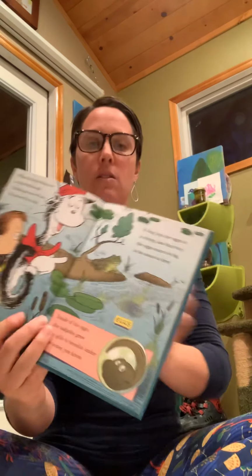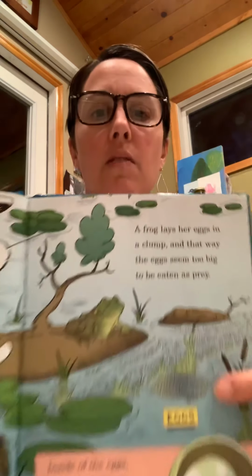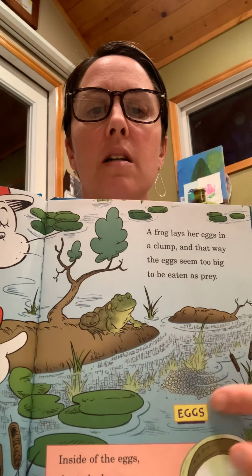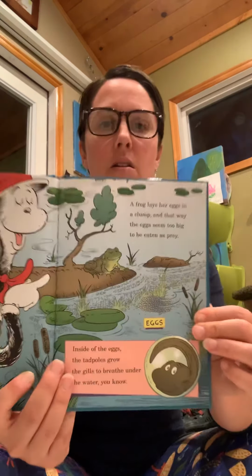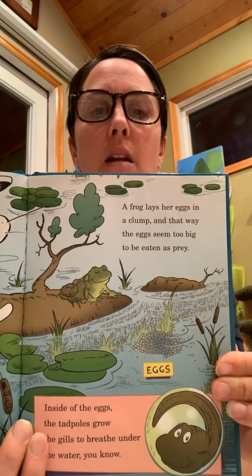So what it's saying is the frog lays its tiny eggs all in one big clump, kind of like it shows in that picture, so that it looks like a bigger creature that wouldn't easily be eaten by a predator. And remember, we've talked about that a predator is an animal that eats another animal.